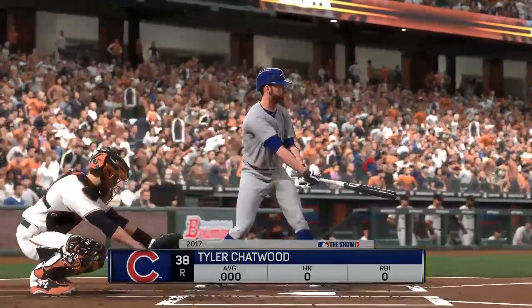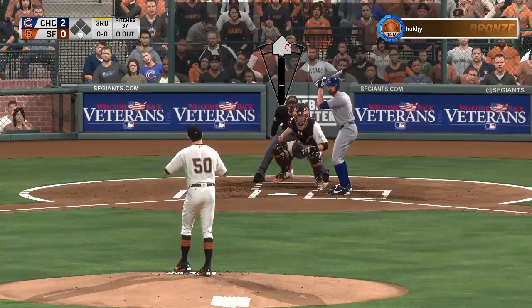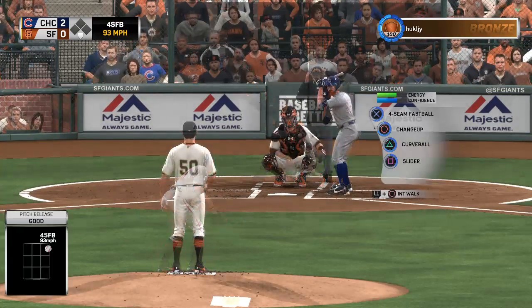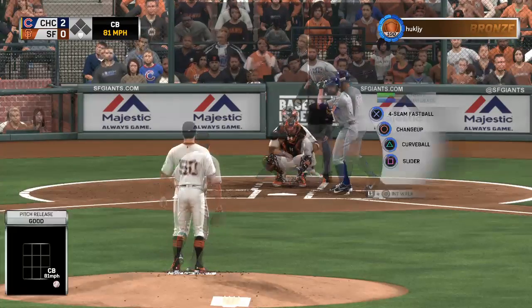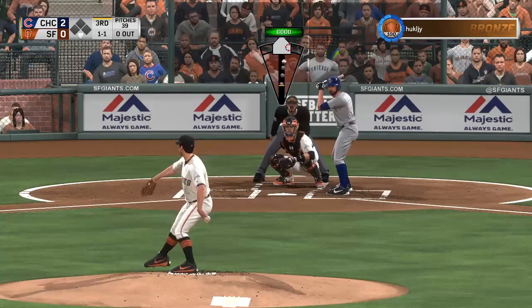Now at the plate, Tyler Chatwood. 9-1-2 due up. Into the windup and the pitch. A high fastball is in there. The windup and the 0-1. And a curveball that started low and broke lower. Ball 1. Boy, that's a great breaking ball right there.